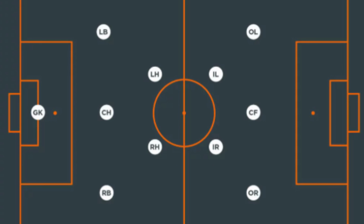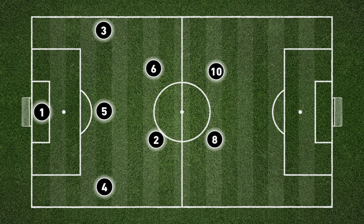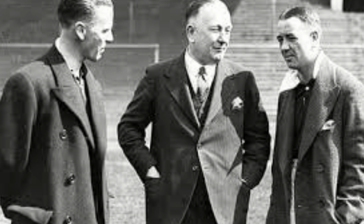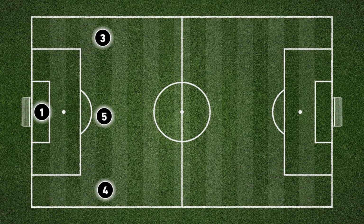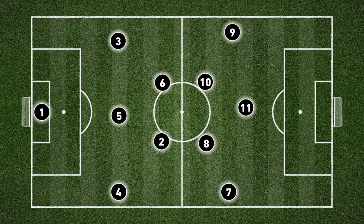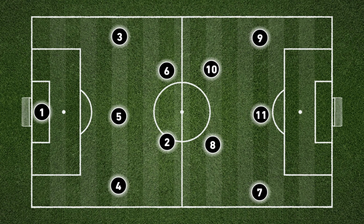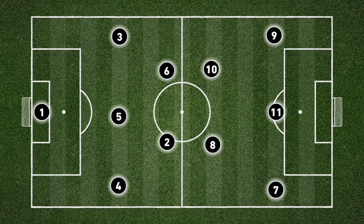To create the WM, Chapman shifted the formation to a 3-2-2-3 setup. With this new formation, Chapman was able to create a tactical balance. The three defenders formed a solid back line, while the two half-backs in midfield offered both defensive cover and support for the attack. The wingers, now crucial in both defending and creating width, could stretch the opposition's defence.